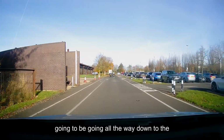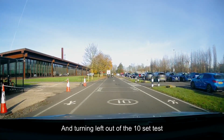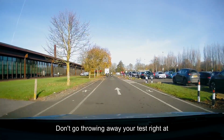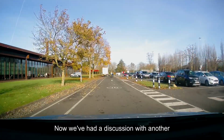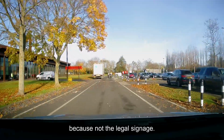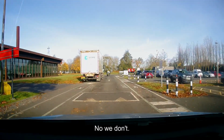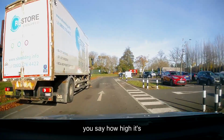And we're going to be going all the way down to the bottom and turning left out of the test centre. Now please do remember it is 10 miles an hour down here. Don't go throwing away your test right at the very beginning. Now we've had a discussion with another instructor and we've decided these aren't really enforceable speed limits because they're not legal signage, but do you want to take that risk? No, we don't. So basically when the examiner says jump, you say how high.